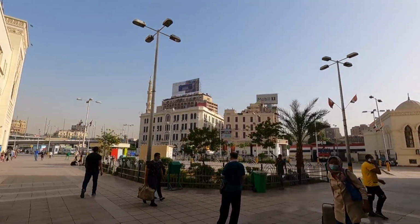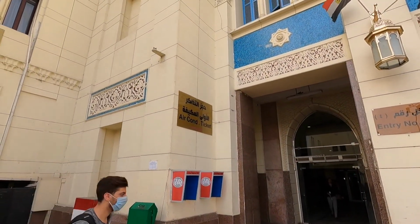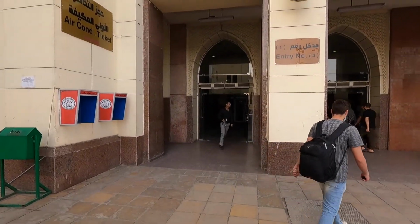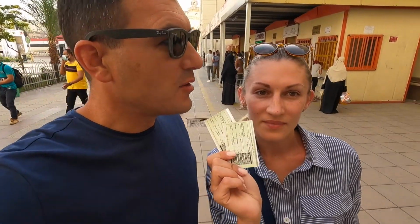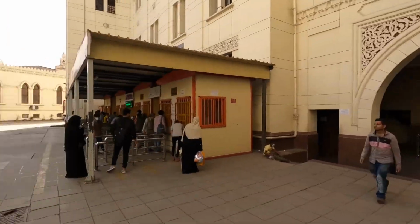So when you arrive at the train station, you'll want to come and find the air-conditioned tickets. And you walk in this door here and to the left, and you buy your tickets. And I think then you walk over here. So we did look online, and they said they were sold out, but we came here to the actual train station, and no problem, we bought them. So we're all set for tomorrow.